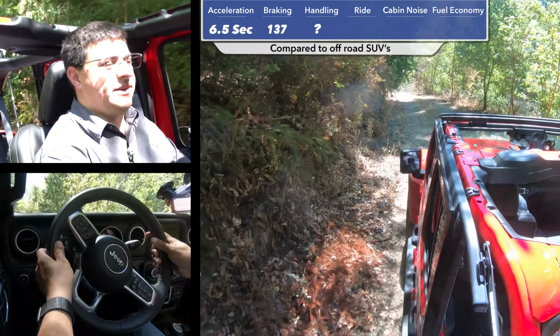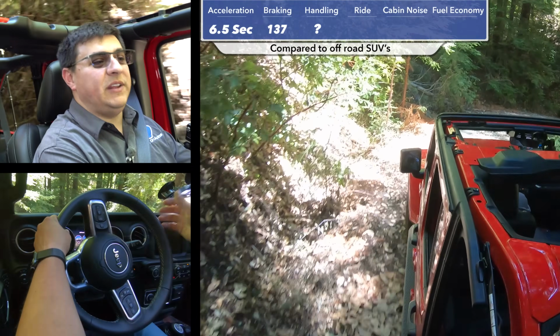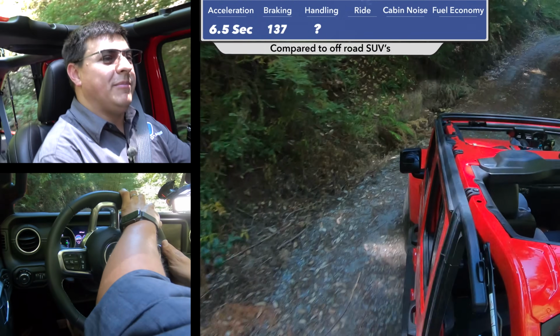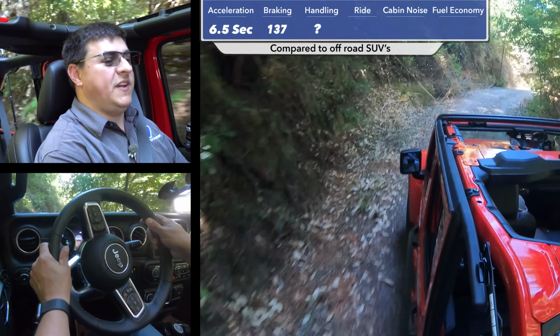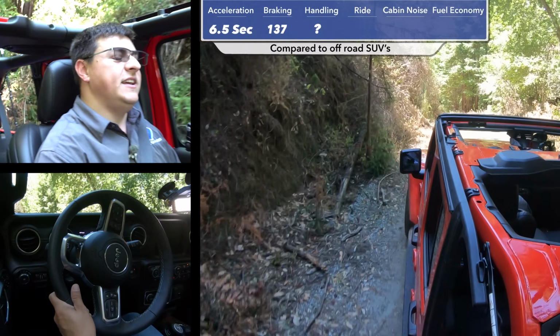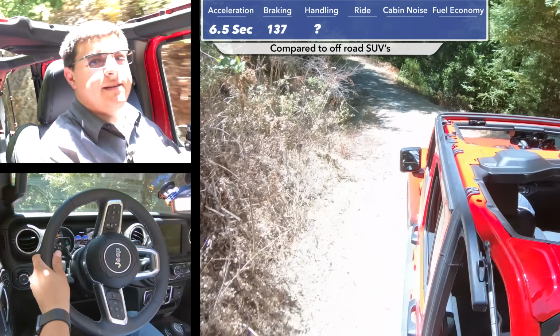This is the model that I would get simply because of that full-time all-wheel drive system. Before everybody flames me down there in the comment section for calling this an all-wheel drive mode, remember that the difference between all-wheel drive and four-wheel drive is entirely marketing. Manufacturers will call identical systems one or the other, depending on what product it's in. There really is no mechanical difference. What's more important is the way the systems behave.